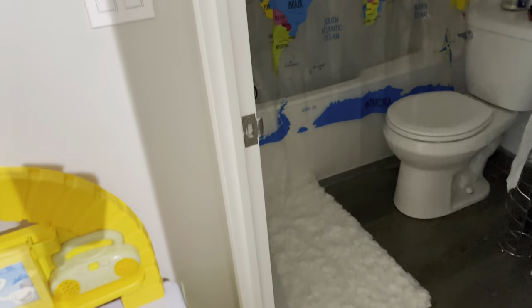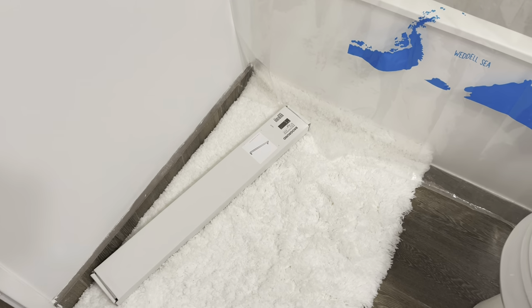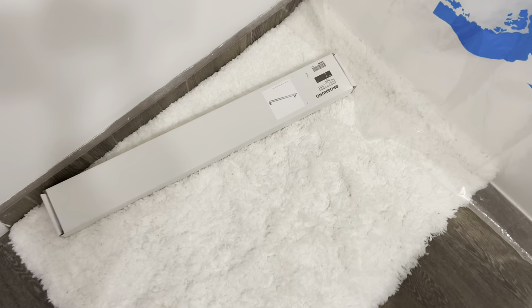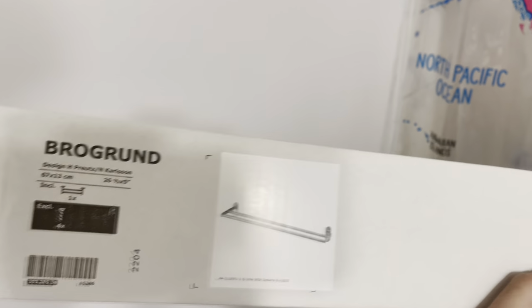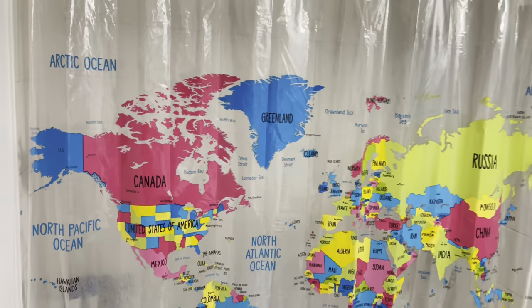I'm gonna go build my towel rack. Oh, you like my new mat? My shower mat. Got that too from Ikea. Now we're gonna go build this Brogrund. Put it right over here because I have no towel rack. Let's see how that looks over here in my washroom with the maps of the world.